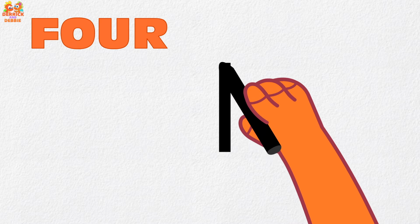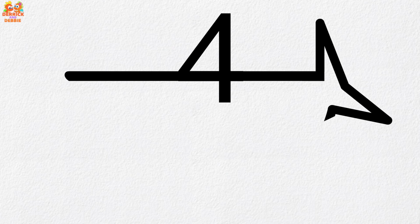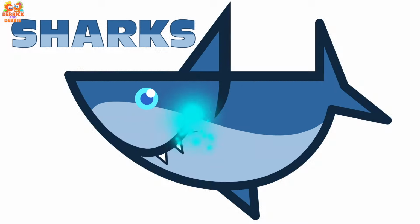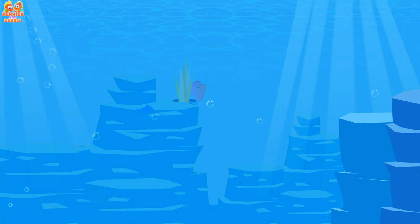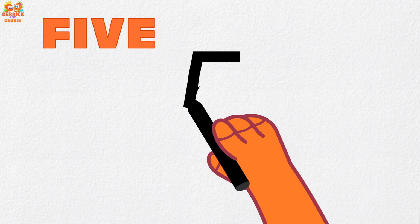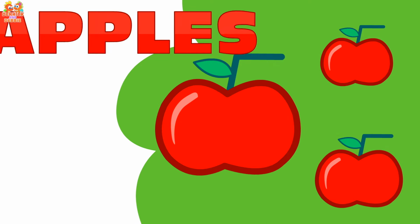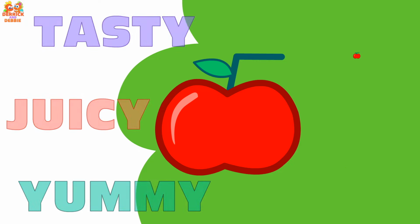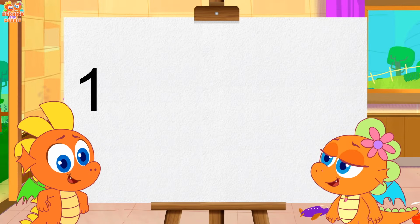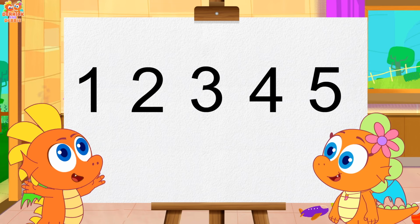Let's draw number four. Let's see what we can draw with number four. Four baby sharks. They swim so fast, making bubbles, jumping up and down. Let's draw number five. Let's see what we can draw with number five. Some lovely apples. They are so red. They are so tasty, juicy, yummy in my tummy. We learn numbers. 1, 2, 3, 4, 5. Yay!